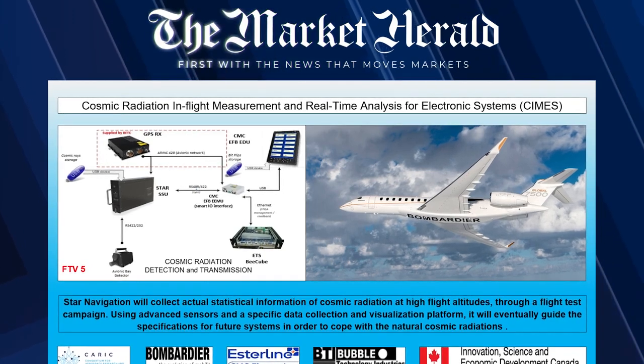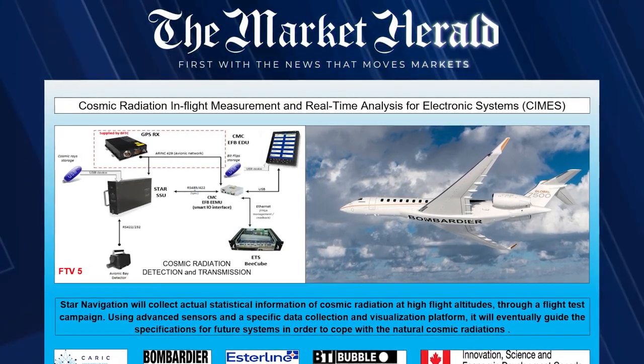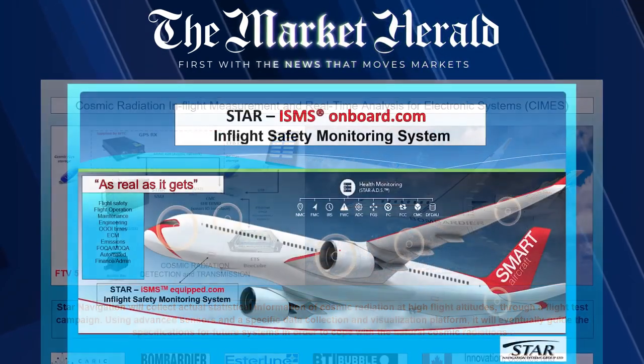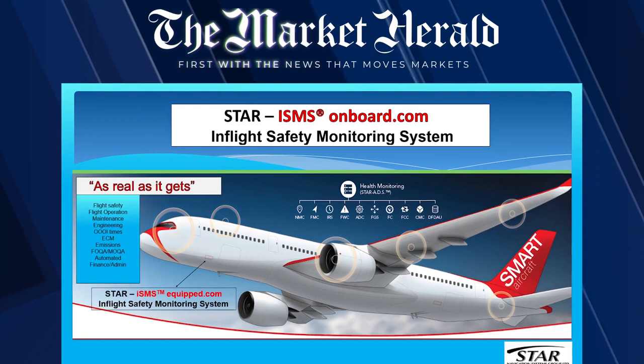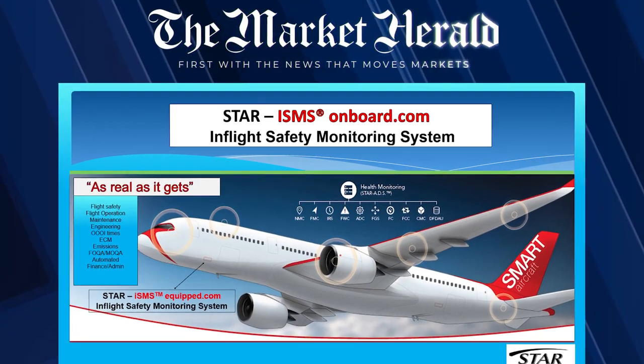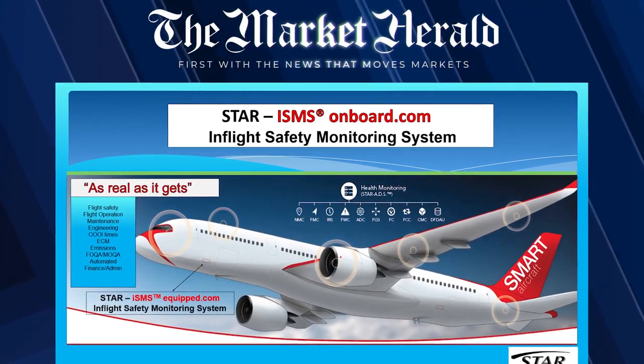We tap into data buses. Most aircraft have about 8 to 9 data buses. So all the data that's stored in there, we're a big data company. We extract that data so we can give you any information you want and we can customize it the way you want it, what type and everything.